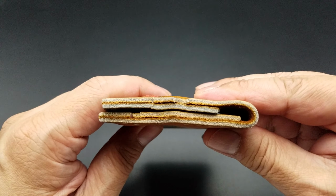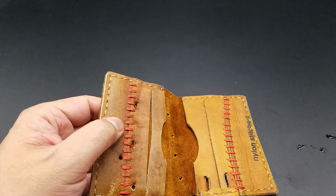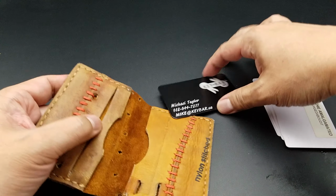I've been putting it in the longer side. Without further ado, let's see what we can put in there. So I got a couple of cards here. I got a key bar card.